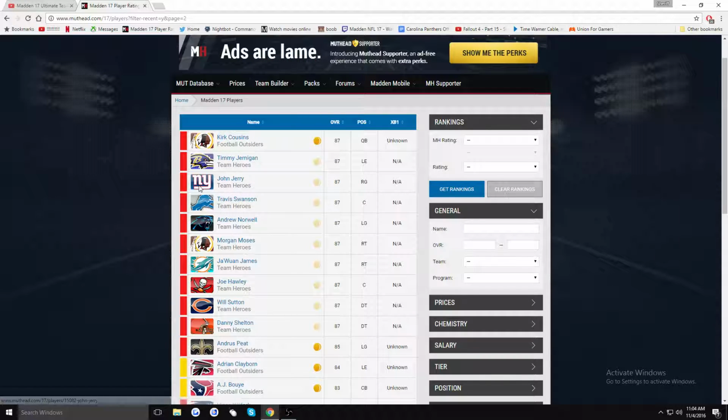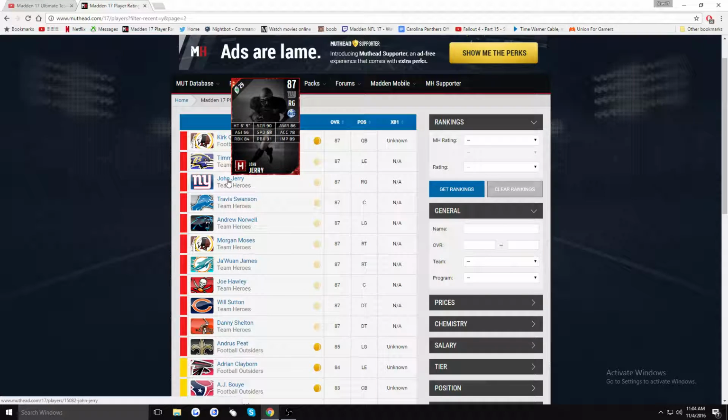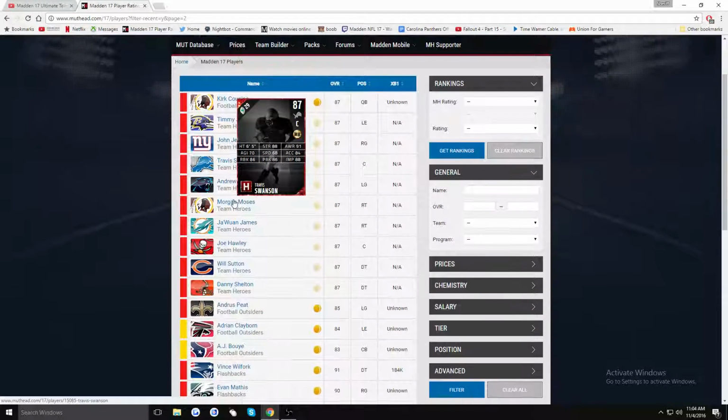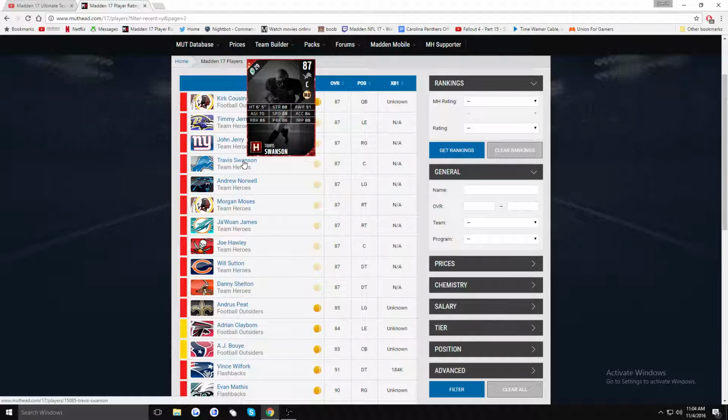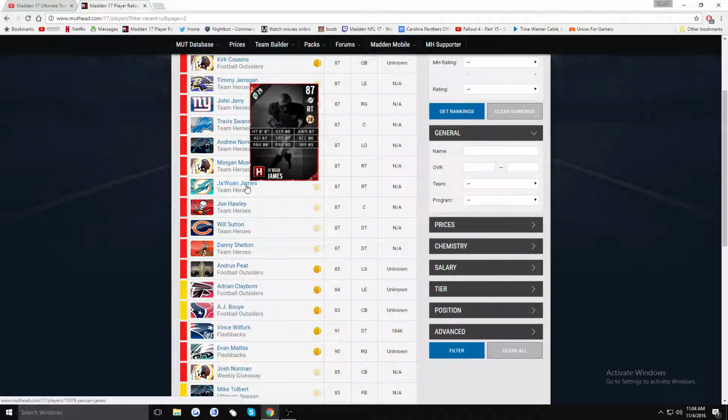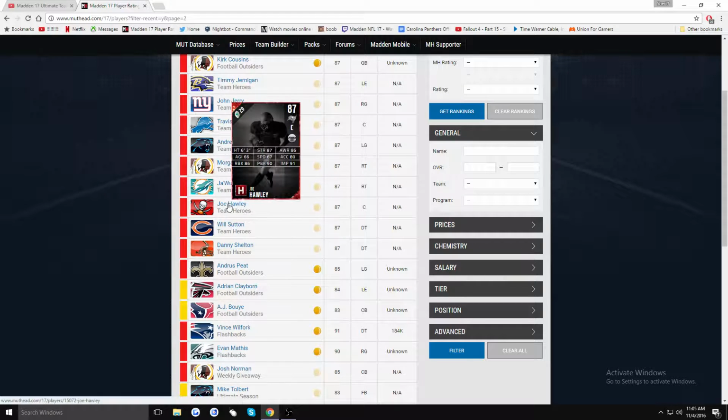John Jerry, is it going to be 90 strength? Oh, it was a right guard. Okay, well, it's a guard. Not much else to say about that. Travis Swanson, center. Oh, he's got mobile bulldozer though, which is pretty good. But I'll probably take a pass on him. Another lineman. Maybe I'll actually. Ooh, Juwan James, zone blocker. I don't know. A lot of linemen.